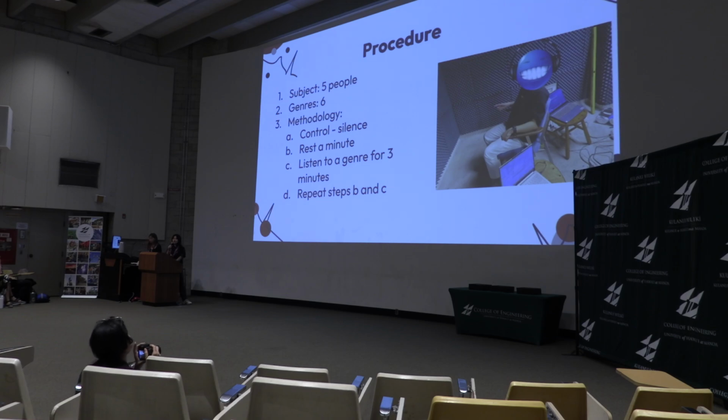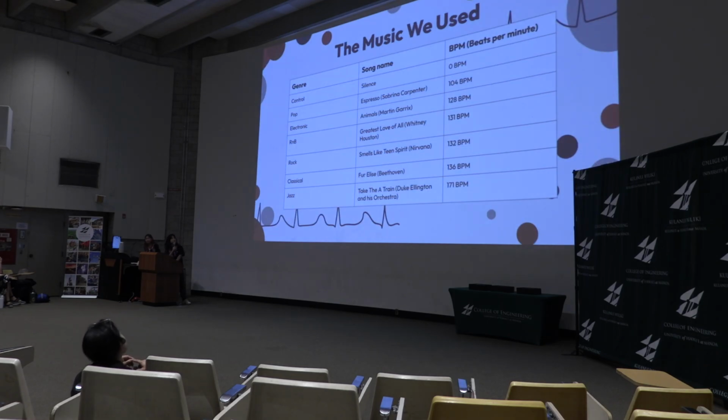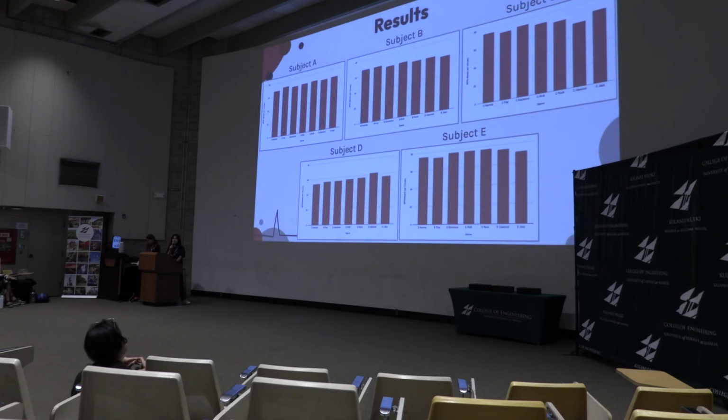So this is the procedure of how we ran the experiment. To start, we gathered 5 different people, and we gathered 6 different songs from 6 different genres. We had the subject listen to nothing for 3 minutes while recording the heart rate, and then we let them rest for a minute, and then repeated 6 times by having them listen to a genre for 3 minutes, and then have them rest. This chart shows the different genres along with the songs that we used and the BPM for each of the songs. And these are the 5 different graphs we got from the 5 different subjects listening to 6 different genres.